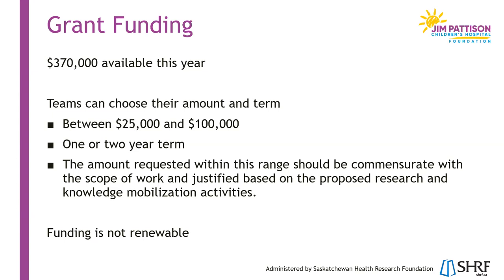The only note here is that the amount requested within the range should be commensurate with the scope of the work that is being proposed and justified. As I was saying, the amount requested should be commensurate with the scope of work and justified based on the proposed research and knowledge mobilization activities. Funding is not renewable, but no cost extensions may be granted if required and justified.